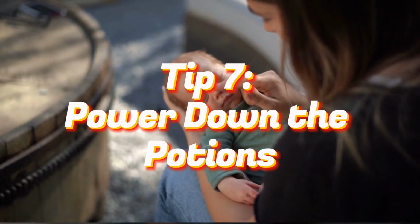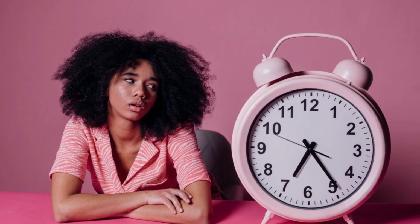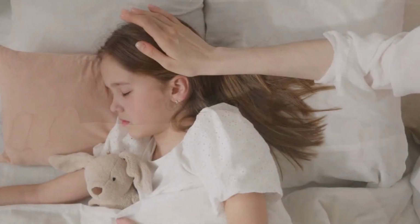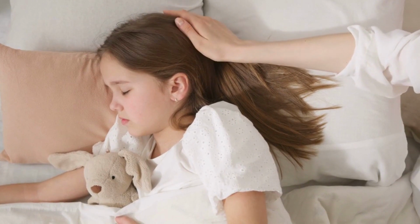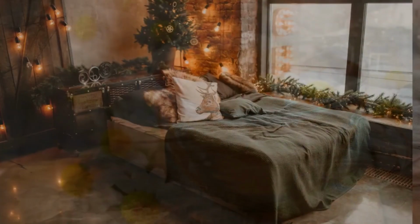Tip 7. Power down the potions. Caffeine and chocolate can linger in the system for hours, making it harder to fall asleep. Limit these stimulants, especially in the afternoon and evening. Opt for calming herbal teas or warm milk instead.